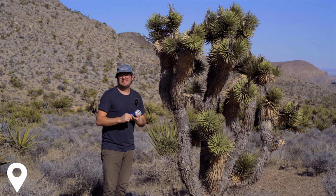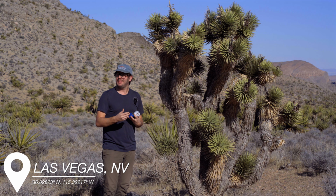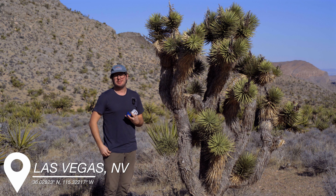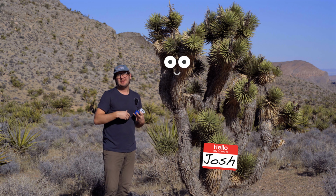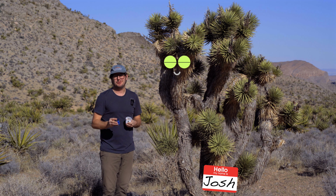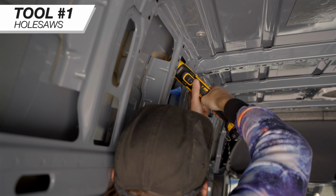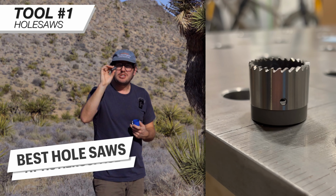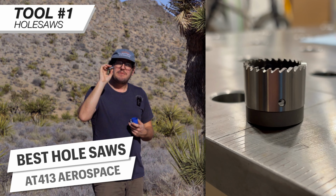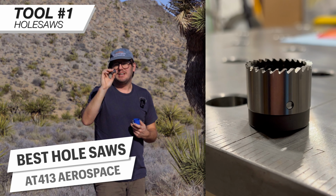We are just outside Las Vegas, or Lost Wages, as my grandpa used to joke, and I'm standing next to Mr. Joshua Tree, who's gonna help introduce our first tool, which are hole saws. You're gonna be drilling a bunch of holes in your van, so that's something you'll want to get accustomed to. And my favorite tool for the job is these hole saws made by ATI. These are precision ground high-speed steel, and they're made for specifically cutting through thin sheet metal.